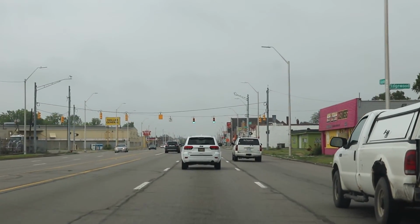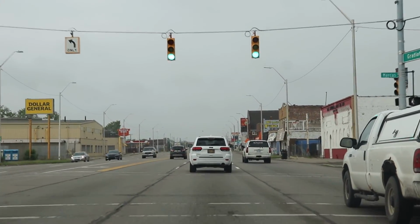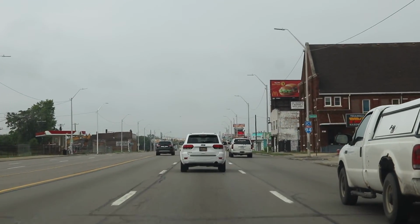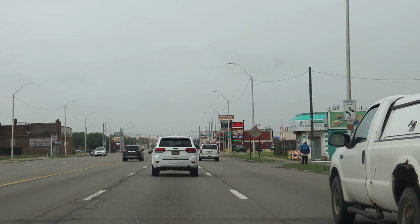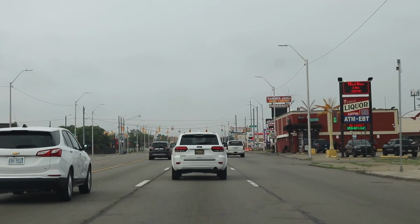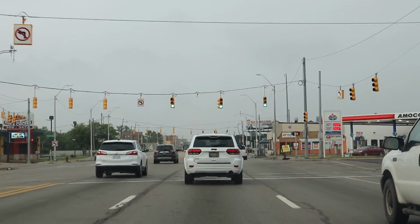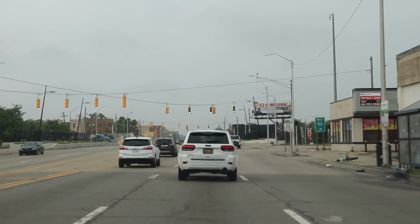A cloudy day. They told us it was going to be sunny, but the weather here doesn't really cooperate that much. They make Better Made chips on the left. Factory store, when it's open, you can go in there and get any type of Better Made chip that was available. Gratiot and Harper. We'll go over I-94, so Gratiot and 94 area, if you're familiar with Detroit.